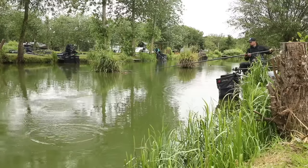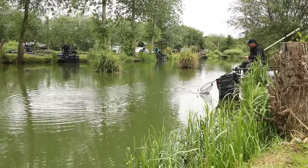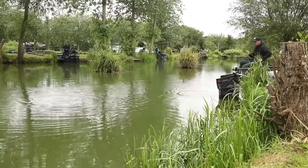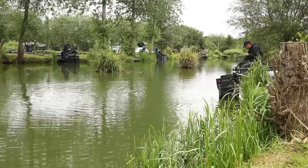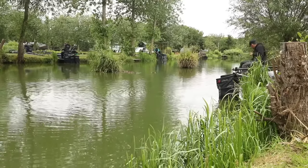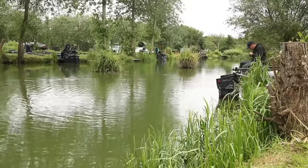Perch. So I'm going to have one more go, but I think this is telling me straight away. I do think that last fish was foul hooked. It's telling me straight away now that what I was doing, fishing shallow and rotating my lines, is probably the right thing to do.